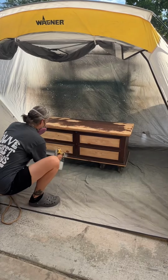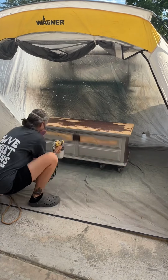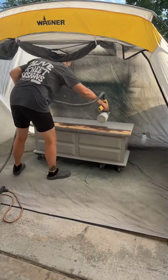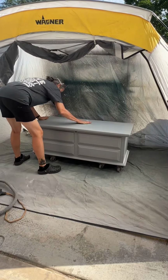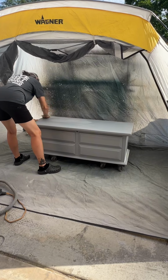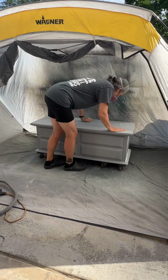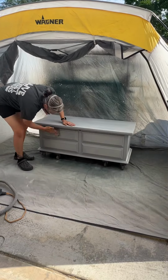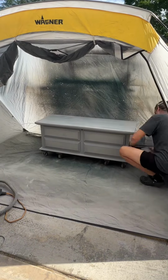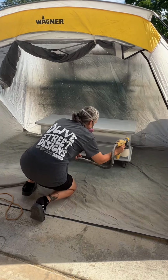Primer. This is a gray tinted sticks primer. And I get lots of questions about the tent. It's a Wagner large spray tent. Okay, sanding. I always sand in between coats. So important, especially after the primer. This will help to give you a nice smooth finish. So sanded everything. I did dust everything off and clean it again, and now it's time to paint.